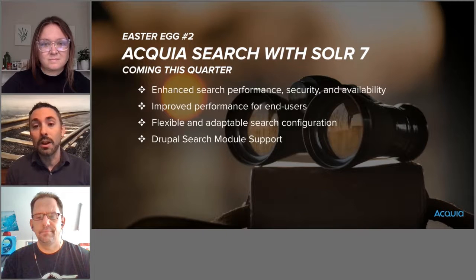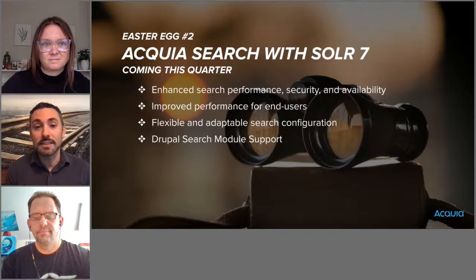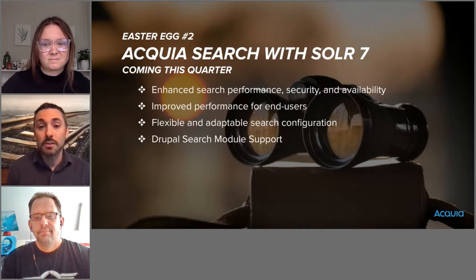But now our Acquia Search product is powered by Solr 7, so it's able to take advantage of the advances in Solr technology. It's more performant and more resilient than our previous search iterations. We again are releasing this now, and we want customers to start taking advantage of it as soon as possible, to improve the overall search experience for your Drupal site and better engage with your end users.